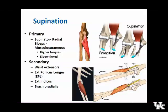So it presents as lateral elbow pain, but it's not as exquisitely tender on that tissue. It's a little bit lower, about 4 or 5 centimeters down from the lateral epicondyle. So supination activities, gripping and supination activities can impair or irritate that nerve.